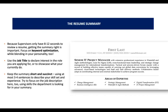All right. So something that we always recommend is including a professional summary in the resume. Again, because supervisors only have about 8 to 12 seconds to review a resume, you want to make sure that the summary, which is often the first thing that they'll look at, is right. This is also a great place for keyword optimization. Like I mentioned, applicant tracking systems value words that are higher up in the resume with more value. So you can use the summary as a chance to input those key terms. It's also a great opportunity to show a little bit more about you and your skill set.